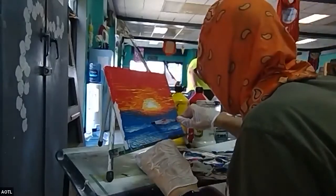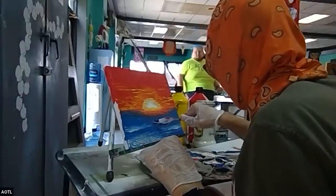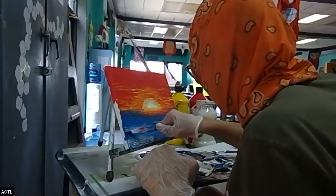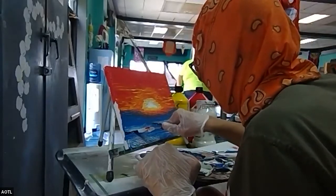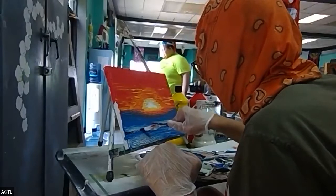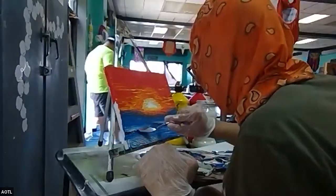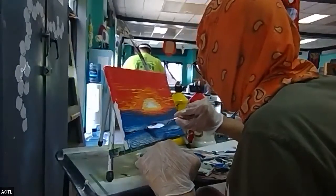Then add some more black under the white. Okay. She'll teach next week. That's really cute. She's so funny because she wants more black to feel the white.